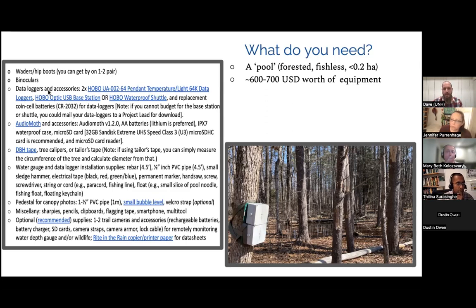So those are the 2 items that maybe folks need to buy special for this project. I know that not everybody has acoustic recorders. It just so happens that we may have a few extra ones. So if you need an acoustic recorder and you've got everything else on this list, or you can acquire everything else on this list, please let us know.